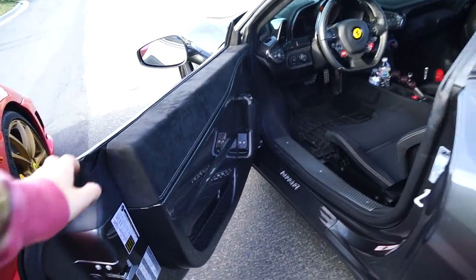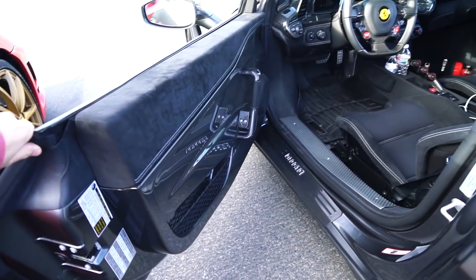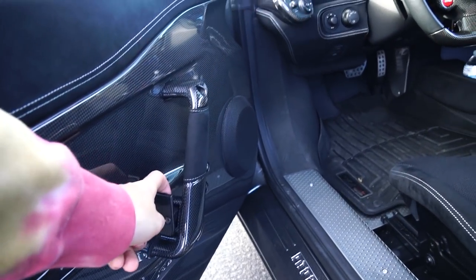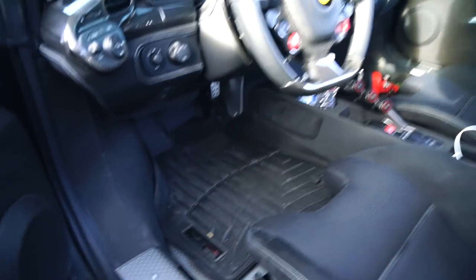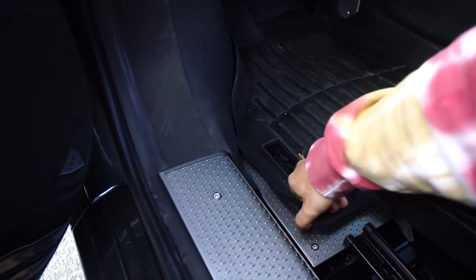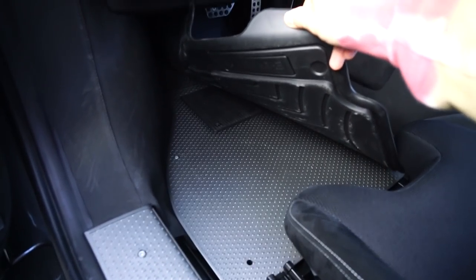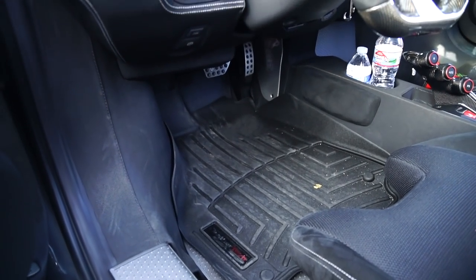The main difference is, as you can see, very lightweight, including the doors. They're single piece carbon fiber. Even the door latch itself is full carbon, the handle. So there's so much raw carbon fiber. My buddy here actually got floor mats, which the Speciale normally doesn't come with. It just comes with that metal surface that you can see there, but it's a nice daily livable option to get some WeatherTech mats in there.